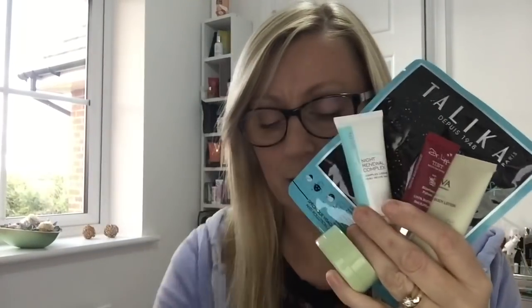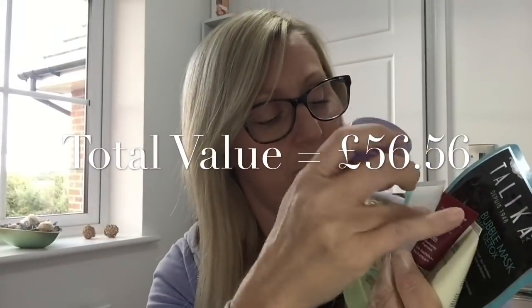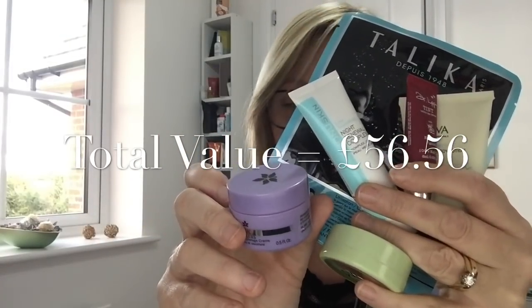And that's your lot. So just a roundup of this month's box. So we've got the bubble mask, we've got the body lotion, the night cream, the blusher, the lip gloss, and the décolletage neck cream. So that's 1, 2, 3, 4, 5, 6 products. I'm really pleased with that. I think that's a really, really good box. So yeah, so there we go. So I hope you've enjoyed my unboxing this month.